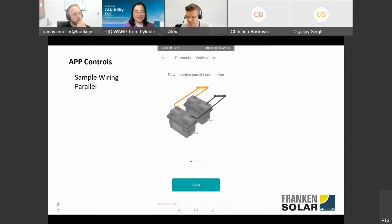Next page, Danny. What it does when you initially install the system, it gives you a quick overview how the wiring can be done, not only on the power side, but also on the communication side. Here on the first slide, we will see the standard parallel application when you just use it as a 12 volt system with 1 up to 16 batteries. Next slide.